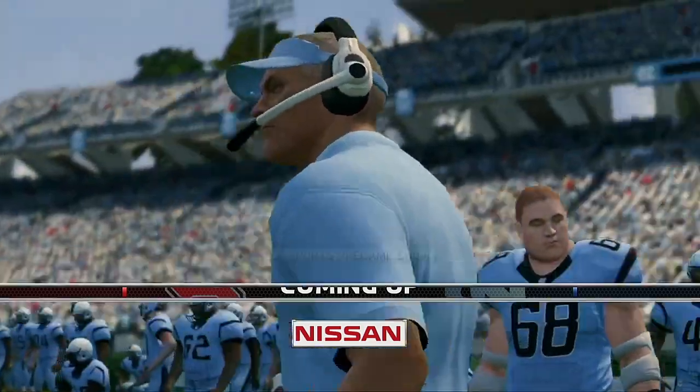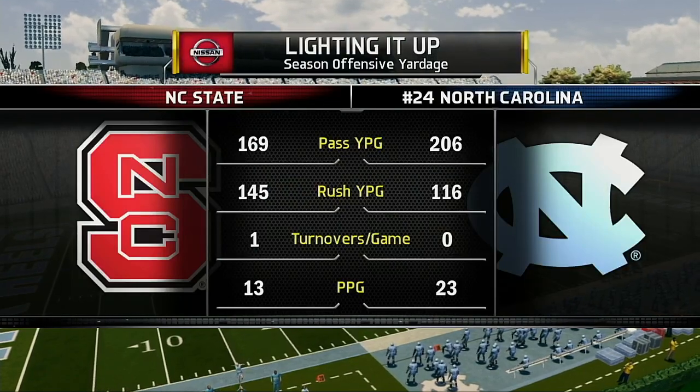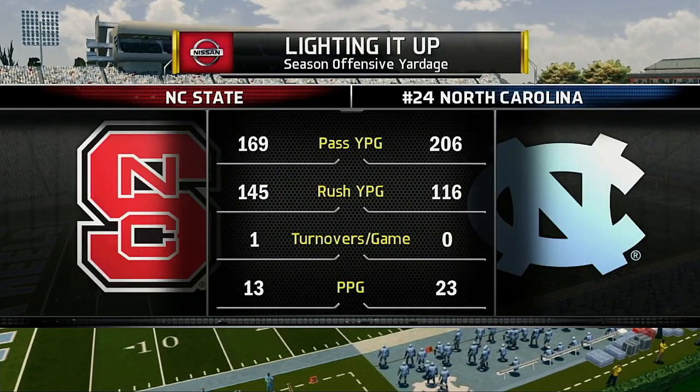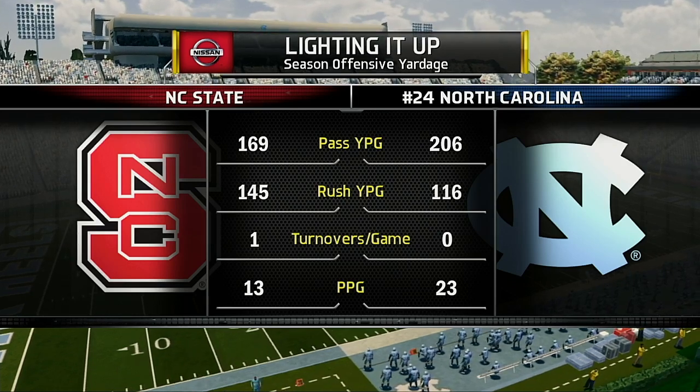Innovation that excites. Nobody knows you better than a conference rival. A conference matchup to get those juices flowing. Time to spin that ACC wheel of destiny right now.